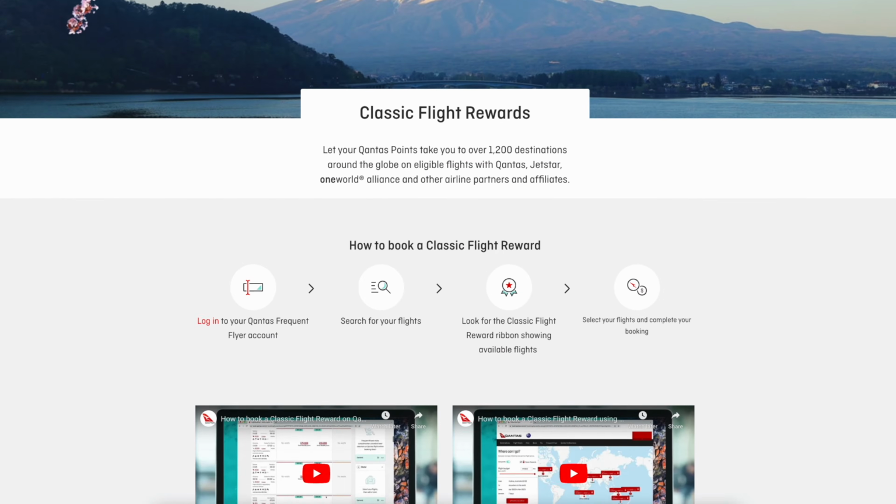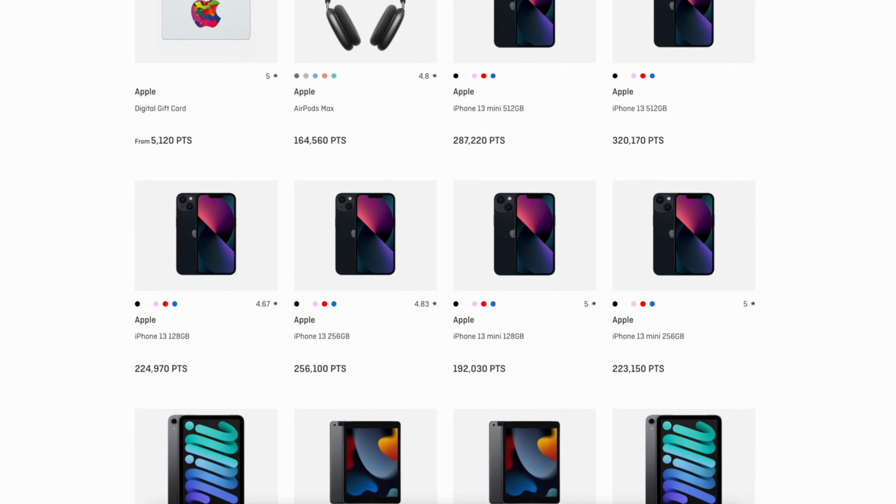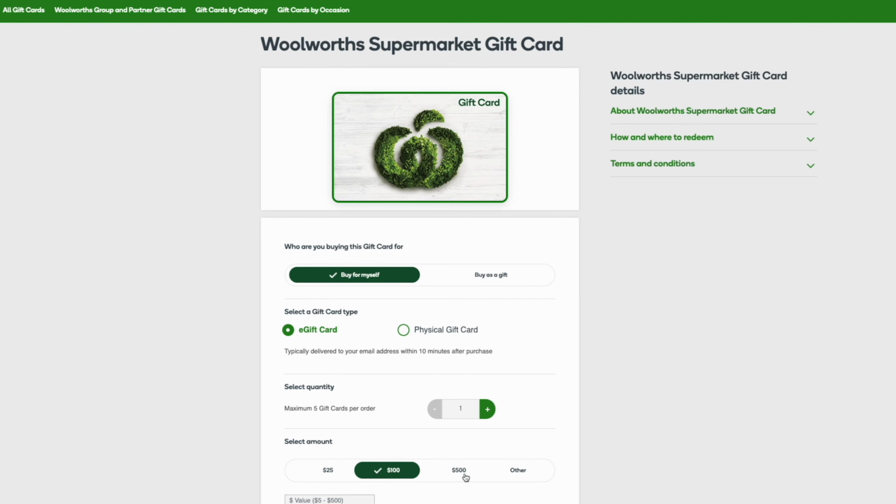The reward points can be used to book flights, buy electronic items, or receive gift cards. For example, a credit card may offer 100,000 Qantas points if you spend $3,000 in the next 3 months with 0 annual fees for the first year. If you can spend that $3,000 in time, then you can use the 100,000 points to redeem flights or seat upgrades, or use the points to buy various items on the Qantas store. You can even exchange the points for gift cards at popular stores in Australia.